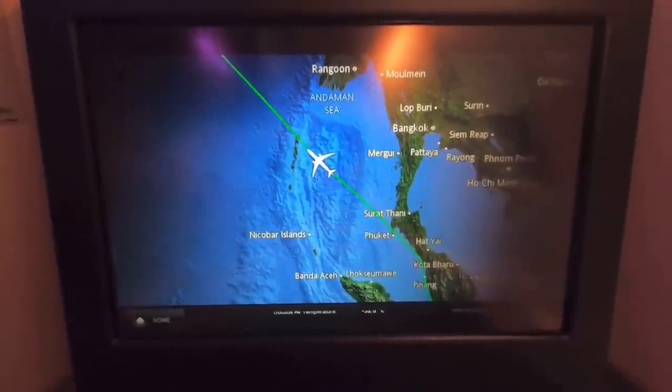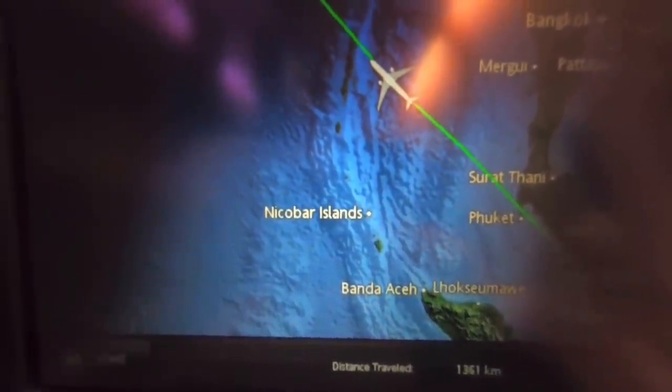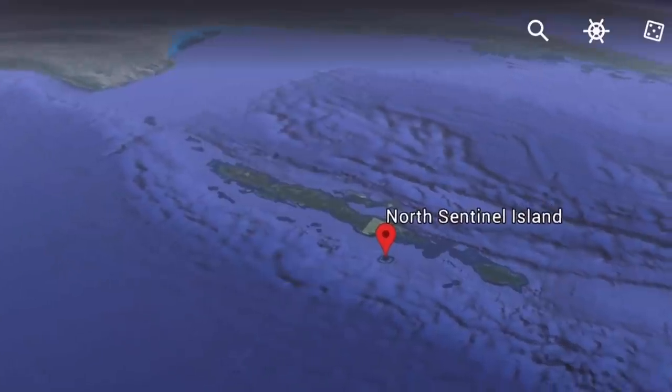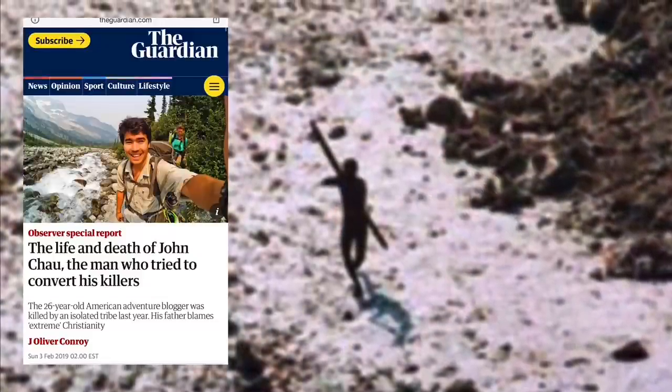A couple of hours in, we passed over the Andaman and Nicobar Islands. I remembered the story of North Sentinel Island here, possibly the world's most hostile island, inhabited by an essentially uncontacted tribe, the Sentinelese, who chase away and sometimes kill visitors.